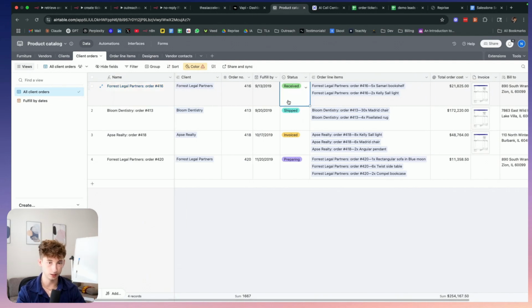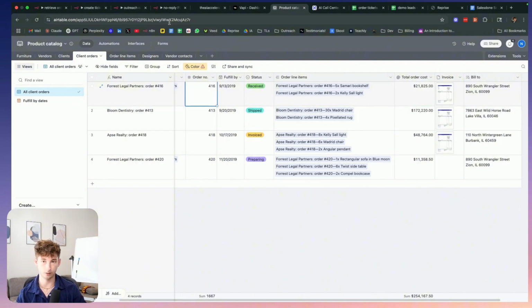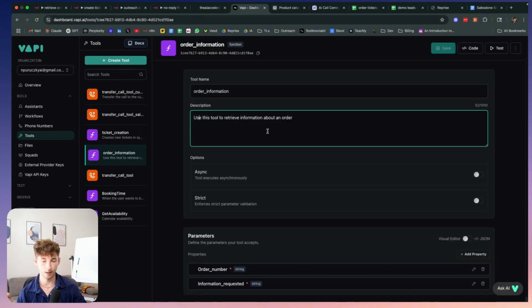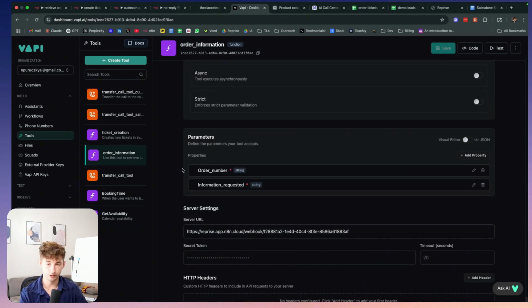But what they need is to grab the status, I should say. And they also need to grab the total order cost. So in this example, we just want to be able to pull from Airtable based off of an order number. And how we're going to be doing that, if you remember, is we're going to be using n8n. So as I mentioned, use this tool to retrieve information about an order. The only other things, you have to add a webhook and different parameters. So the parameters, this is going to be the different messages you're going to be sending to n8n.